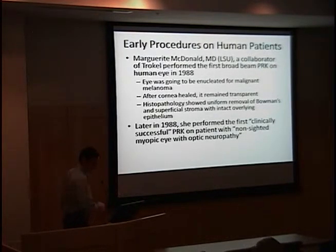So the first broad beam PRK was performed in 1988 by Dr. McDonald at LSU. And it was performed on an eye that was already going to be enucleated for malignant melanoma. And importantly, they found that after the cornea healed, it remained transparent. When they looked at the specimen pathologically, it looked like there was a nice uniform removal of Bowman's layer and the superficial stroma, and the overlying epithelium looked intact.